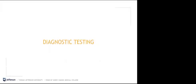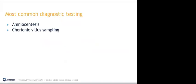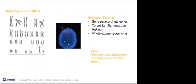At this point, we'll transition into diagnostic testing. So as you all may be very familiar, there are 2 main diagnostic testing options. So there's the amniocentesis, which begins roughly about 16 weeks of pregnancy. And then there's the chorionic villi sampling, or CVS, which is done in the first trimester of pregnancy. And when these samples are obtained from each of those diagnostic procedures, there are quite a few different testing options that can be done on those samples.